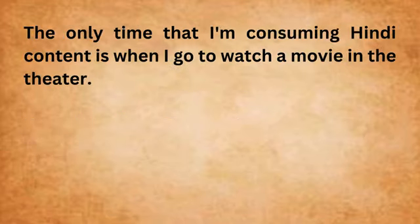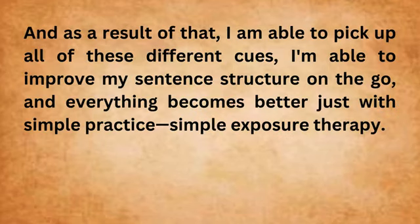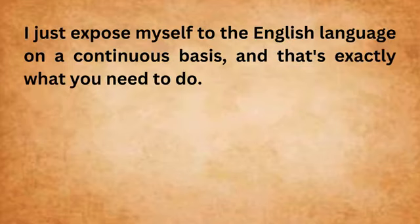The only time that I'm consuming Hindi content is when I go to watch a movie in the theater. And as a result of that, I am able to pick up all of these different cues. I'm able to improve my sentence structure on the go, and everything becomes better just with simple practice, simple exposure therapy. I just expose myself to the English language on a continuous basis, and that's exactly what you need to do.